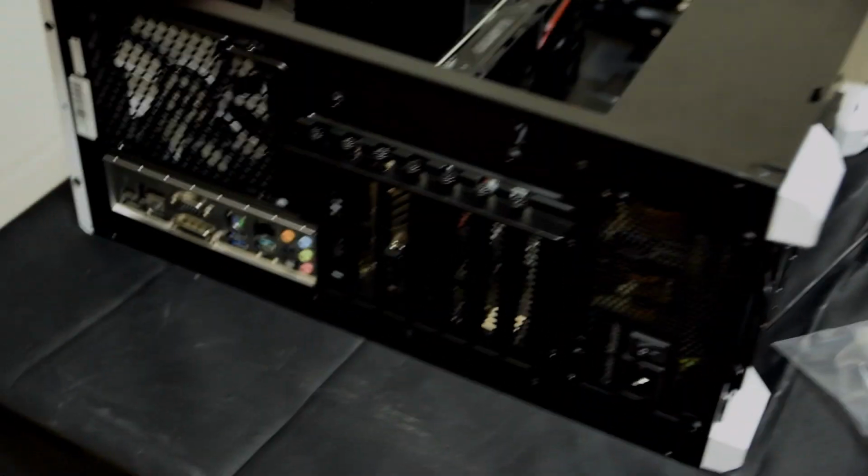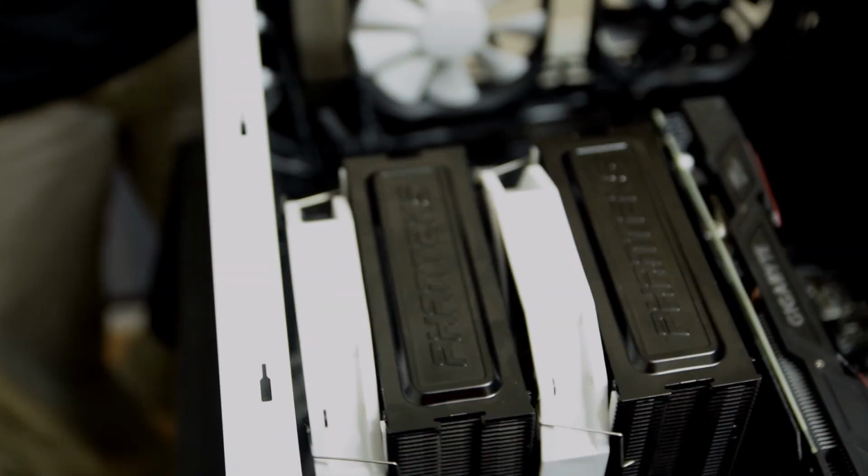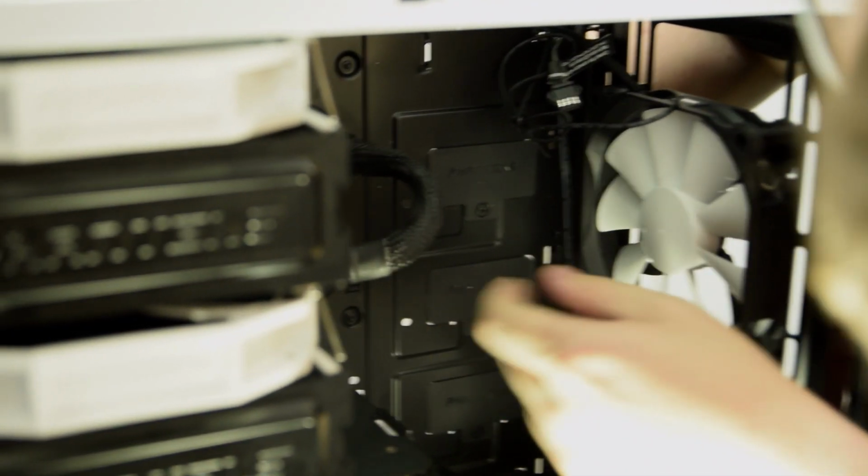So GPU's in, CPU cooler's in, CPU's underneath, RAM is all in. So next let's get to the power cables. We did this in the wrong order. You did it in the wrong order. Lens flare. Power's in. Phanteks.